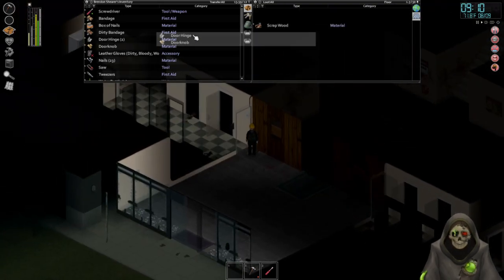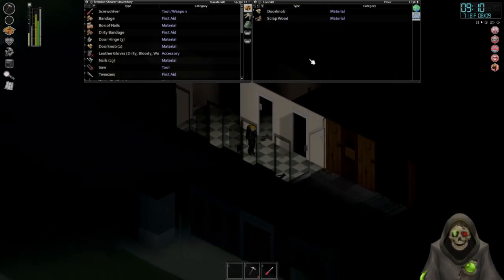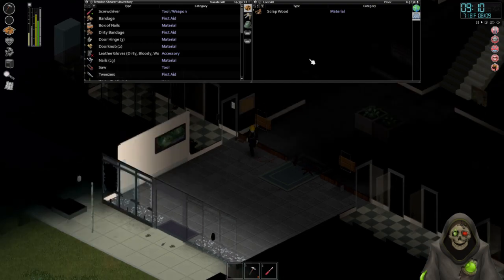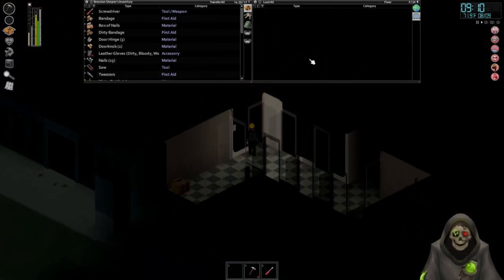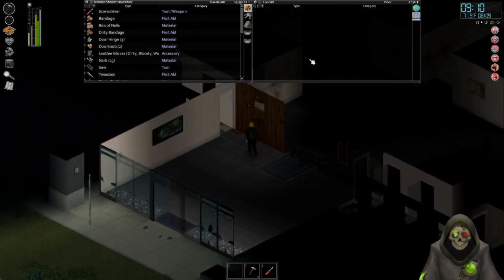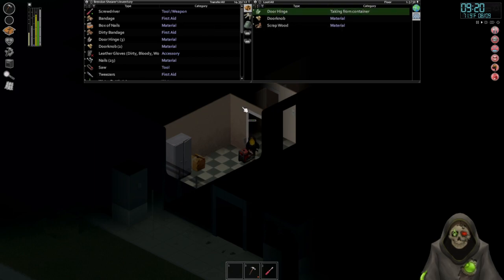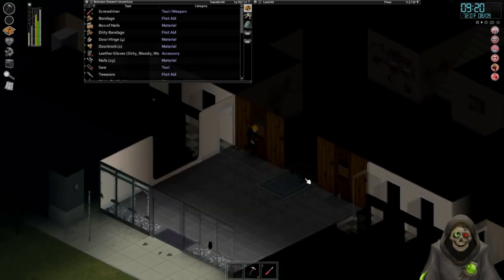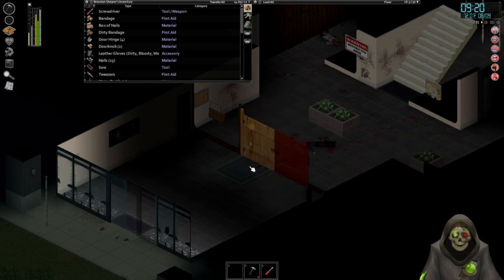Luckily, I just need one more hinge. One more hinge, please. Please, has anyone seen a hinge? There was one on the ground right there, but I've already moved out of the way. Ugh. Okay. Where are you at? There you are. Okay, now we can make one. Gotta run over here. Carpentry, door, double wooden door. Oh! This thing's a lot bigger than I thought it was going to be.